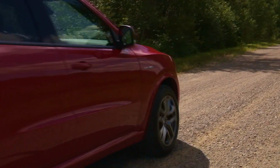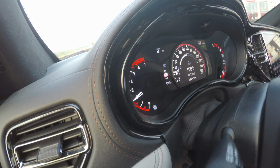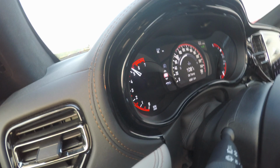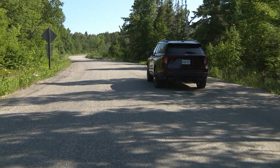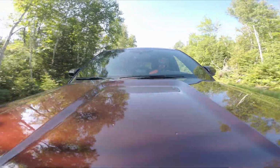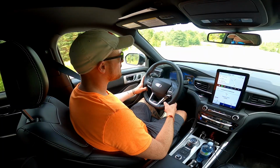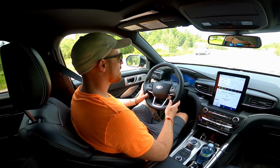The Durango RT Tow & Go gets a 5.7-liter Hemi V8, that's 360 horsepower, 390 pounds of torque, and that's good for 0 to 60 in 6.3 seconds or so. The Explorer ST gets a smaller 3-liter EcoBoost V6 with twin turbo, and that's good for 400 horsepower and 415 pounds of torque. And that's good for 0 to 60 in a little over 5 seconds, which is to say a full second or so quicker than the Durango RT.